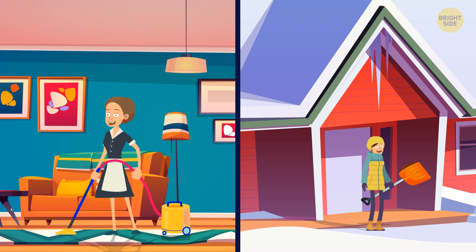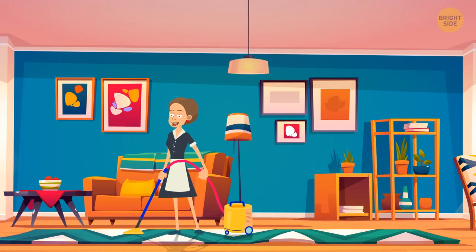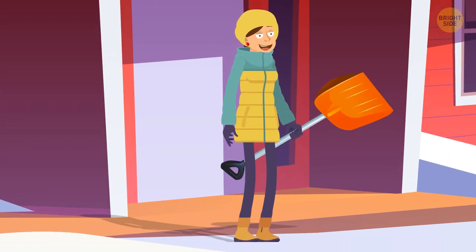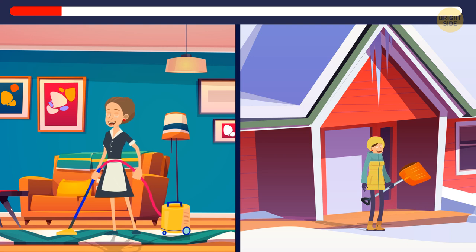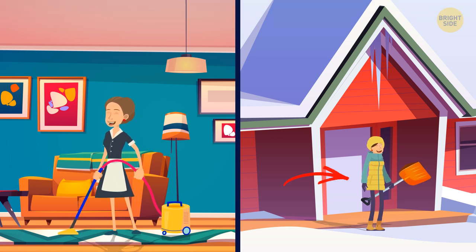Riley and Tessa are doing house chores. Riley is vacuum cleaning the house and Tessa is outside shoveling the snow. Which one of them is in danger? Tessa, look, she's standing right below big icicles hanging off the roof.